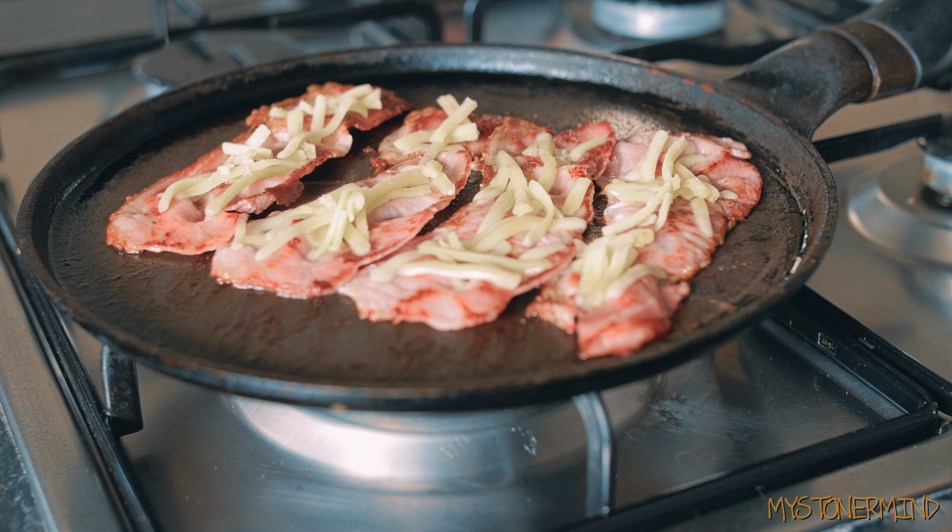And the cats are at my feet because they want some cheese. And I'm not going to give them any cheese because cheese is not good for cats. And neither is milk.